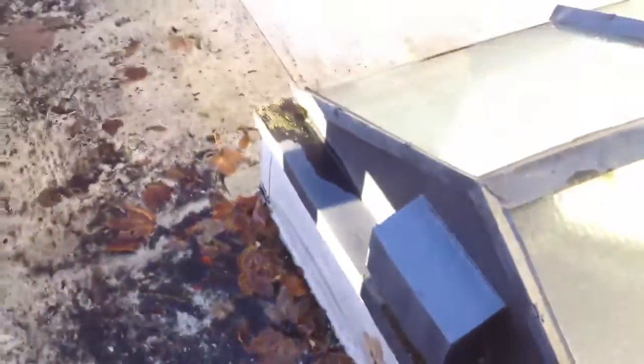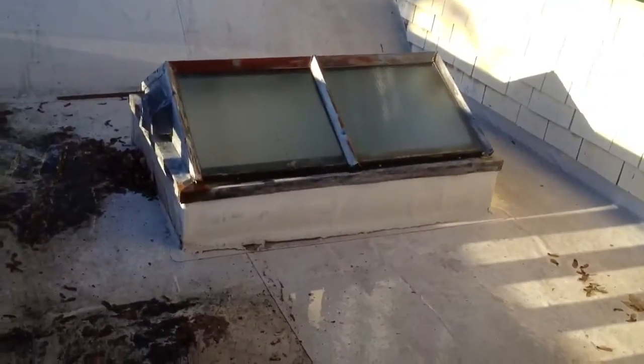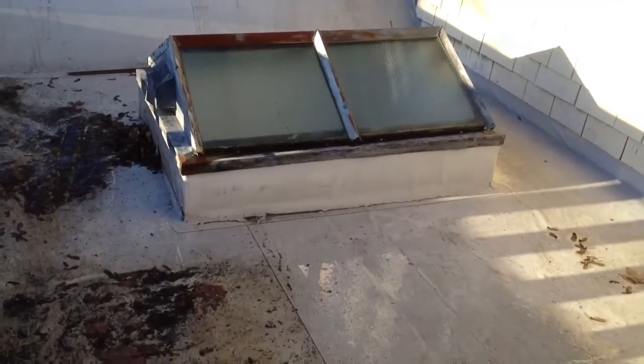there was a leak. So not sure about this vent system or why it's needed, but it must suck a considerable amount of heat out of the building at all times.